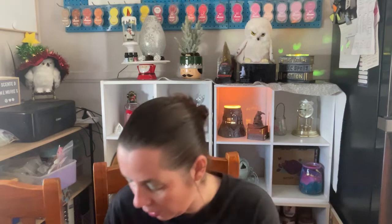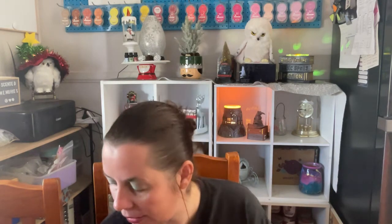Hang on just a moment. Okay, I'm not sure what the baby was whinging about, but he seems to have settled down a little bit now. So let's see if we can get through the last of these empties before I have to get him ready for his day at kindy.